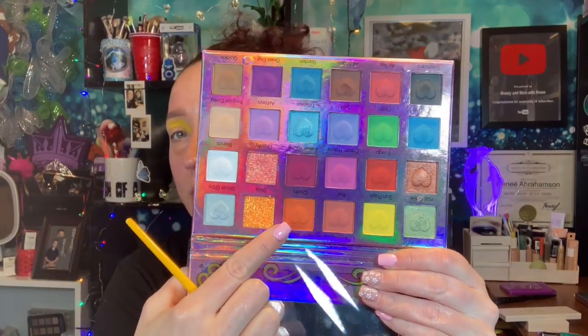But how are we looking? That's a really pretty color. I love this brush. I just kind of tapped it on, but I haven't completely blended it out yet. Now I'm going to go into the orange crush right here. And we'll put that next to and blend into the yellow.